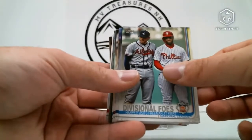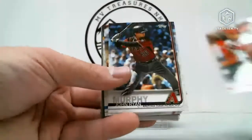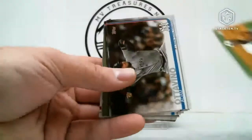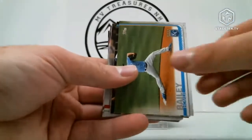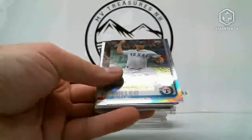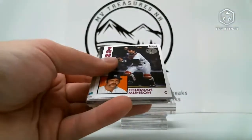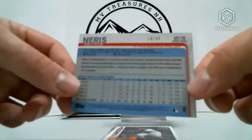There's a divisional foes between the Braves and the Phillies. There's a Vladdy Jr. There's a greatest moments for the Pirates, Willie Stargell. And a rainbow foil for the Rangers, Shelby Miller. And there's a flip stock going to the Phillies, Hector Neris. From Hector's box. Yeah, seriously.